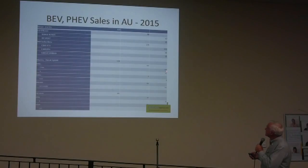Range Extender. Notice the Range Extender is vastly well going well. The i8 was only a few of those. And we get down to Outlander 753 and the Tarland Charlies at the bottom.